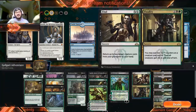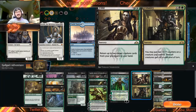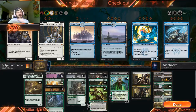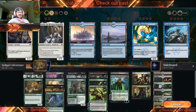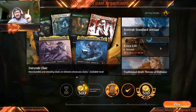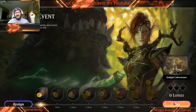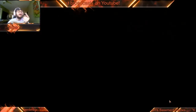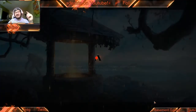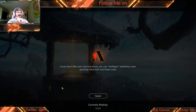But without further ado, oh yeah, we have our single copy of Find // Finality, 2 for getting things back from our graveyard, wiping the board, yada yada. You know that card. If you're watching a standard video, you probably know that card. But without further ado, we are going to hop in right here to a standard event I have already queued up for you, so you don't have to watch me fumble through Arena's clunky interface. And we're going to hop right into our first match.